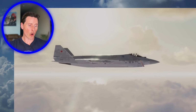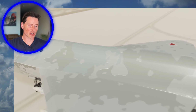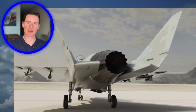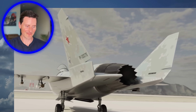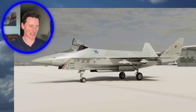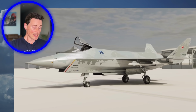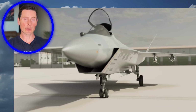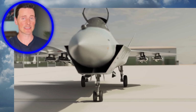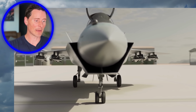But again, I think the overall flow and concept of this CGI trailer looks really good. And it's almost unfortunate that ruddervators don't work very well, because it does look really cool, especially with that sawtooth nozzle configuration. It just looks ultra futuristic. So this bad boy is going to obviously be able to harness some weapons inside its internal bays, but ultimately with stealth fighters, you're going to want to have the ability to put hard points on them.